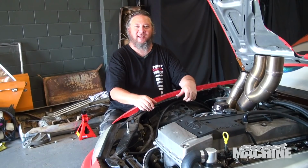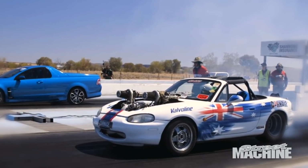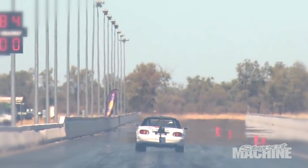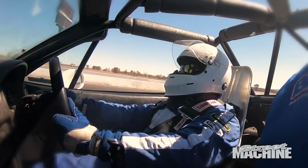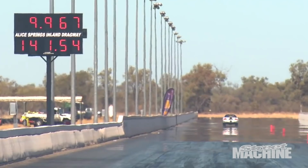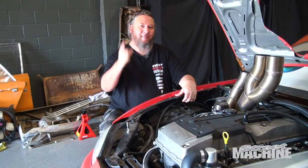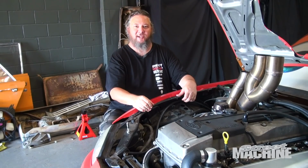Raced it at Alice Springs again. Luke Foley ran 9s in it. So this thing was a pretty quick car. Then we bought a 5.3 to up the ante, and it all went pear-shaped from there.